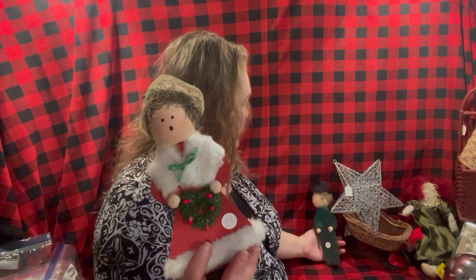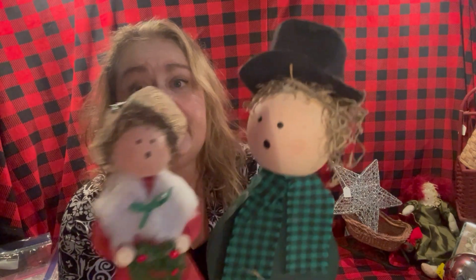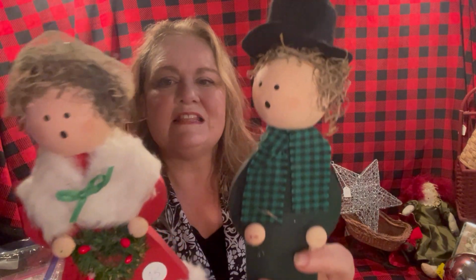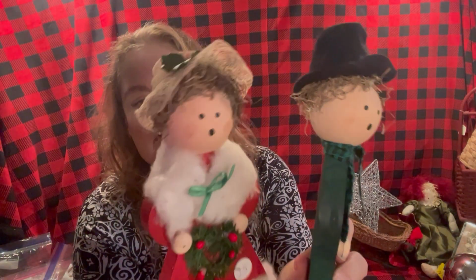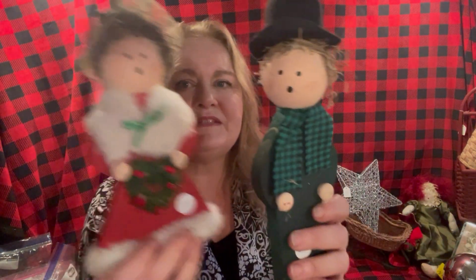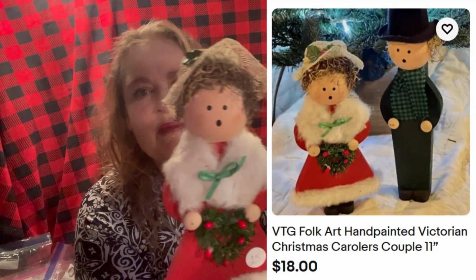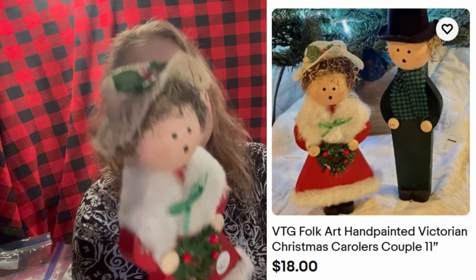And then I came across this pair that were, again, 25 cents each. A man and woman carolers. They're made of wood. They almost look like they might be handmade, not for sure. There's no tags or signatures or anything that I could see on them, but they're just absolutely adorable. Again, more for that kind of farmhouse look, country.